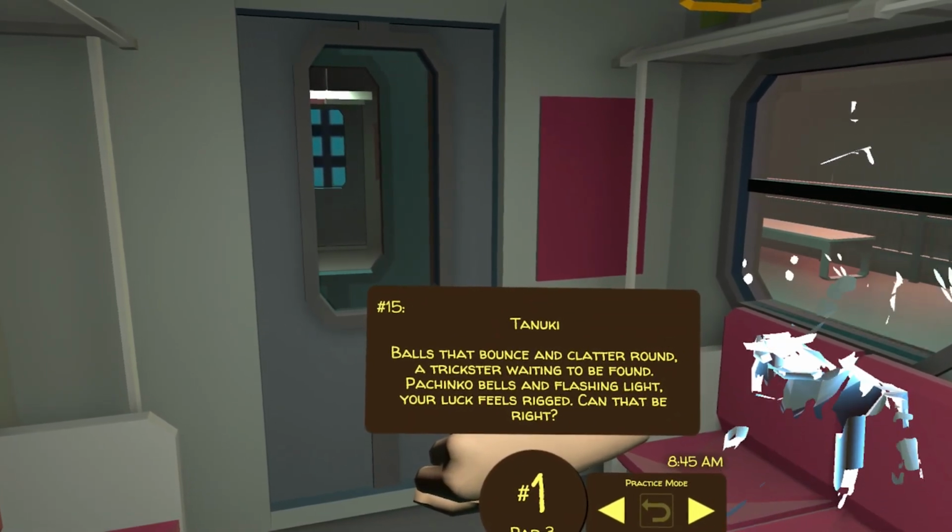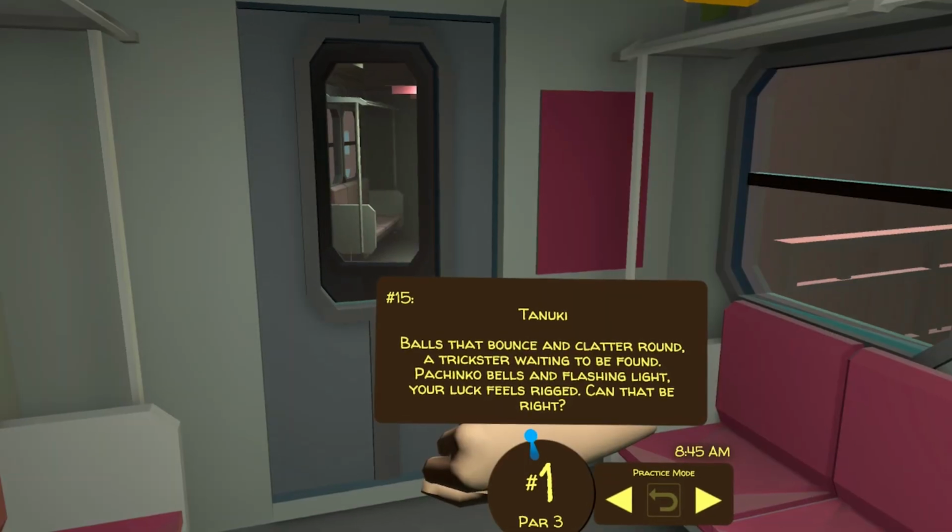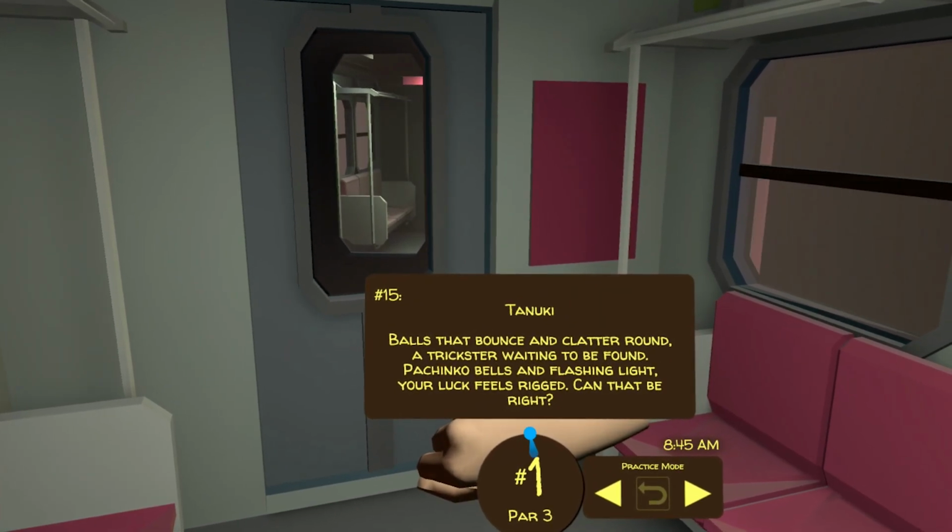Tanuki. Balls that bounce and clatter round, a trickster waiting to be found. Pachinko bells and flashing light, your luck feels rigged, can that be right?